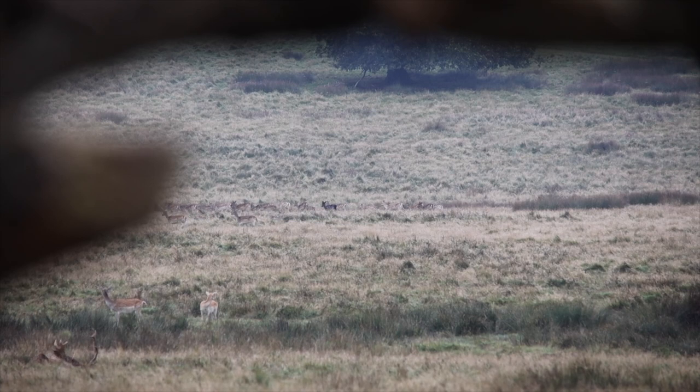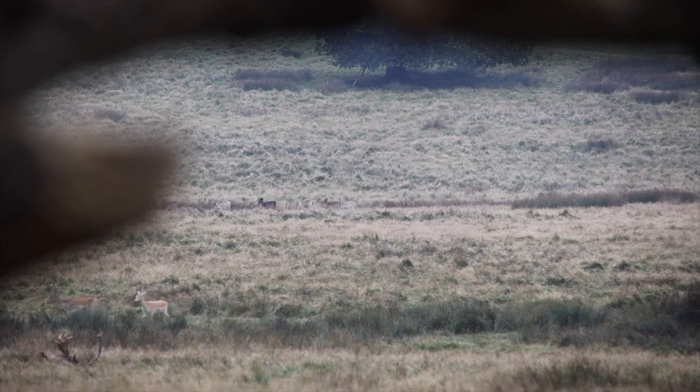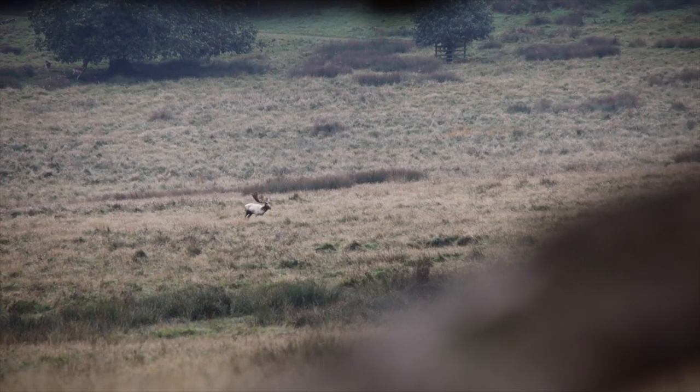I'm wondering if I can make it to the next set of trees. But I do not want to make them get up and move. Okay, let's head for the trees.